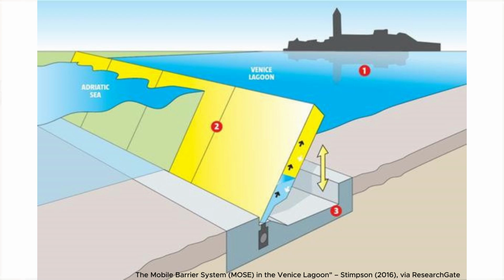MOSE uses a series of retractable barriers to temporarily isolate the Venetian lagoon from the Adriatic Sea, helping protect this cultural treasure from devastating floods. But it's not just about concrete and steel. Nature-based solutions are equally vital.